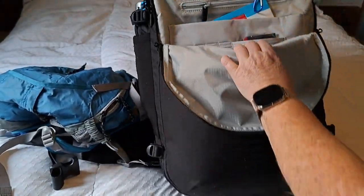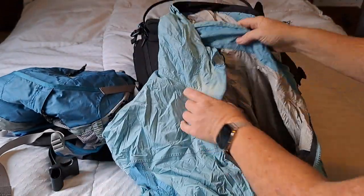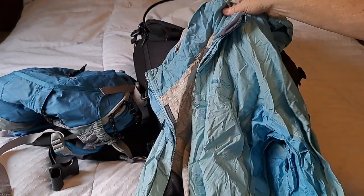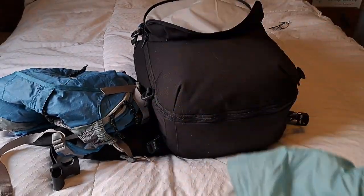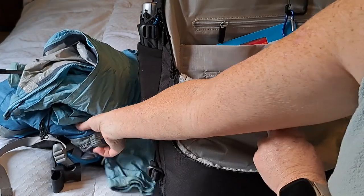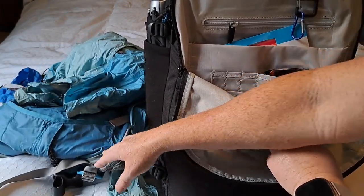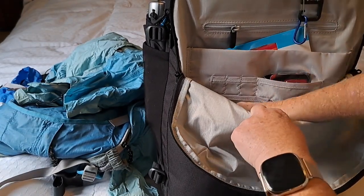And then this is my raincoat. This is not the raincoat I'm taking with me, but this is a Marmot Precip. I have another newer one that I'll be traveling with. So this is also a quick grab, because if I need to take something out for getting on the plane, throw the laptop in here, throw the Kindle in here, a few other things, whatever. And it's just right here, ready to be stuffed.